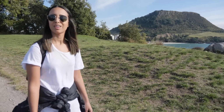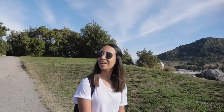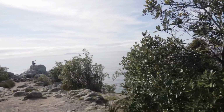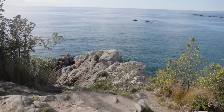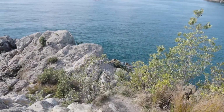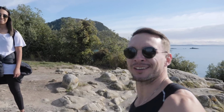Really cool to get a different perspective on all the things we've explored today. What's that island? I don't know. There's little islands everywhere out here, eh? I'm guessing the blowhole's down here somewhere, but I don't think we're too fussed on going to find it. Oh, there's heaps of guys fishing down there. I feel like that's it. Yeah. And that was Mount Maunganui, proudly featuring Leisure Island.